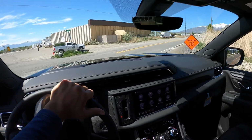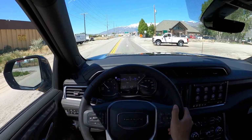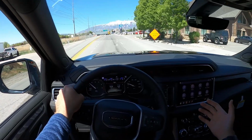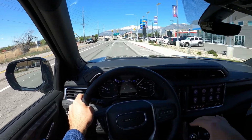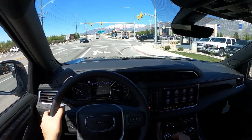From a handling perspective, yes, it does kind of feel like a larger size SUV, but it's not hard to drive by any means. It's actually relatively tame, relatively easy to drive overall. And aside from the handling, again, the ride quality is really smooth. It's got a nice, quiet interior in here.